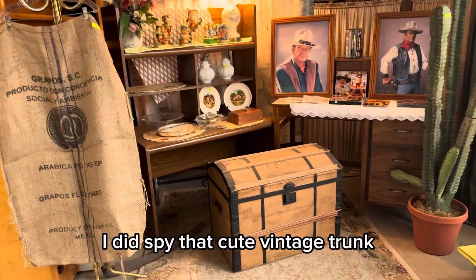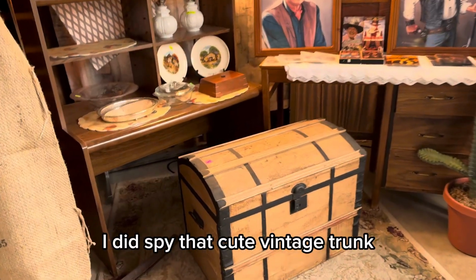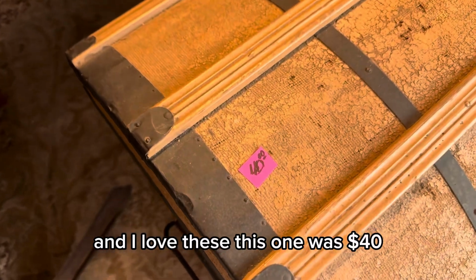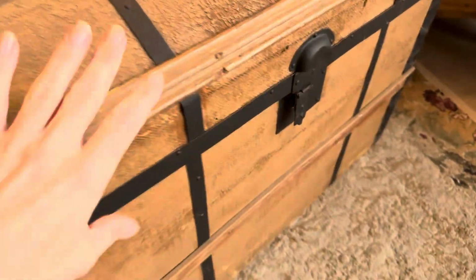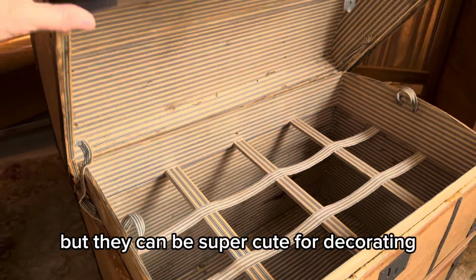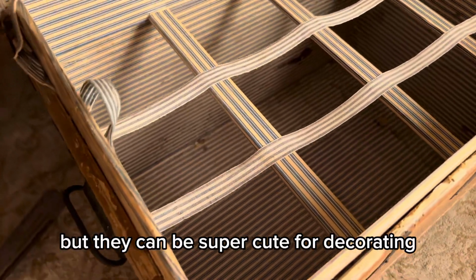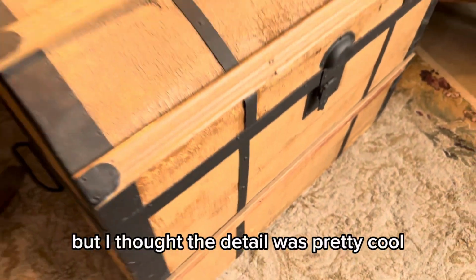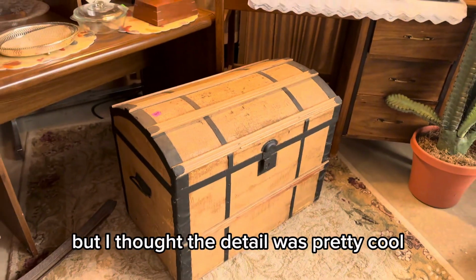I did spy that cute vintage trunk, and I love these. This one was $40. I probably wouldn't have paid that, but they can be super cute for decorating. Obviously, this would need a very good cleaning, but I thought the detail was pretty cool.